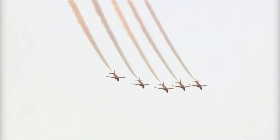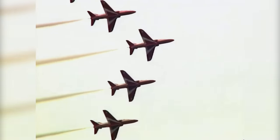The team leader will have a large say in the makeup of formations and displays and coordinates the aircraft whilst in the air. There's no standby for a team leader. Therefore, if the team leader is unfit to fly, the display is abandoned. This has only rarely happened.